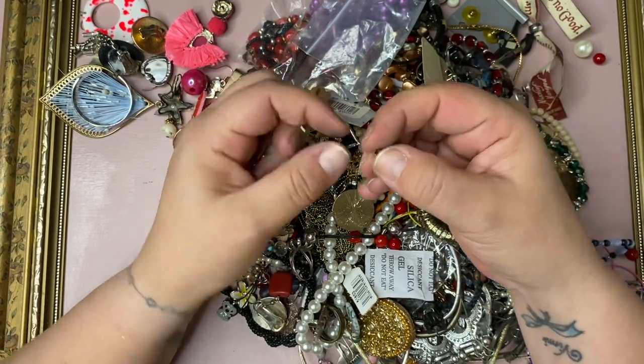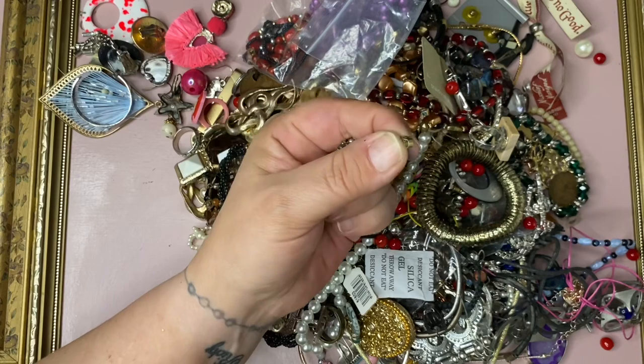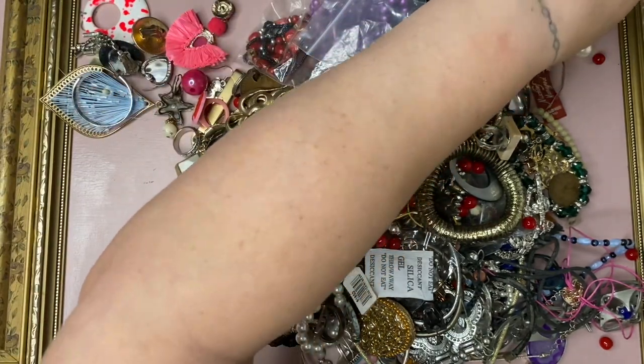What do you say on you? You say something I can't work out. And 14 carat. So we've got a little 14 carat back there. Where am I not going to lose that? Let's put that in the corner.